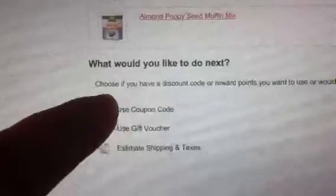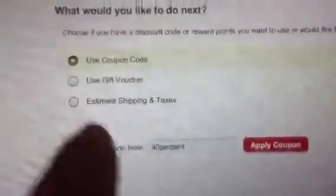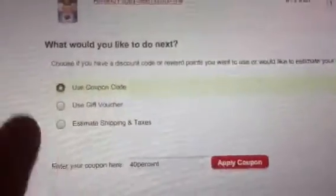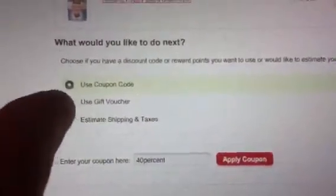I already put in the coupon code. Okay, when you go to use it, there's a coupon code. You pull it up, you put in 40%, just like that. You tell it to apply the coupon. Oh, I can't get that to go down now. And it'll automatically take off 40%.